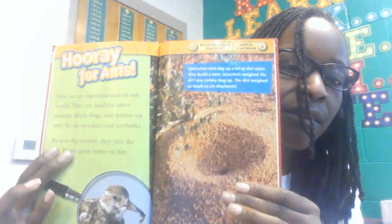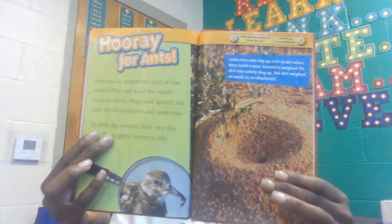We have a leafcutter ant. It digs up a lot of dirt when they build a nest. Scientists weighed the dirt that only one colony dug up. The dirt weighed as much as 6 elephants. Wow, that's awesome. These are leafcutter ants. They dig. One colony dug a nest so big that the dirt weighed as much as 6 elephants. And elephants, I think, weigh about 1 ton.